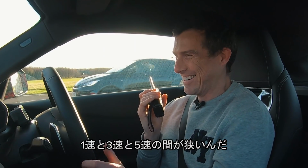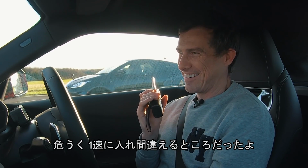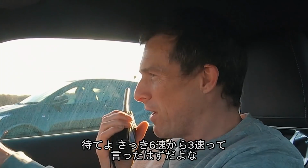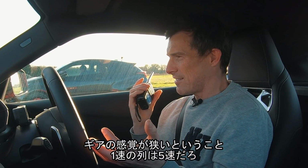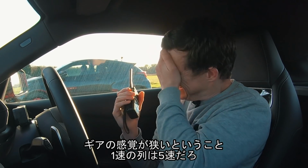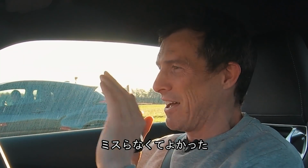It's really tight between 1st and 5th into 3rd. So that could have either been 5th or 1st, and I didn't want to find out if it was 1st. Wait a minute, 5th? Why were you doing it going into 5th? It should be from 6th to 3rd, right? Yeah, but the gate in this gearbox is tiny. So between 1st and 5th obviously is 3rd, and when you have to shoot up, you could very easily find 1st. It's a good way to get fired. Yeah, oh my God, that would have been a money shift.